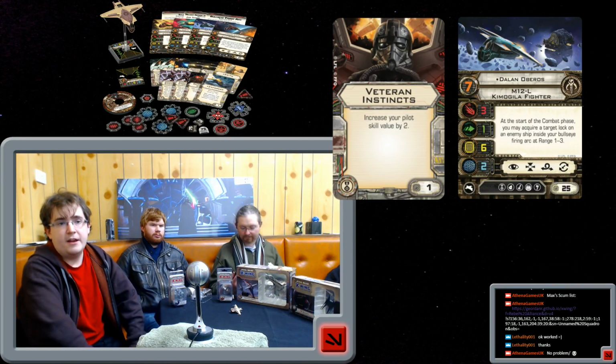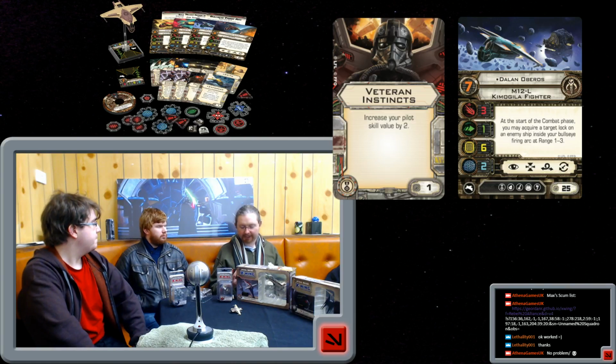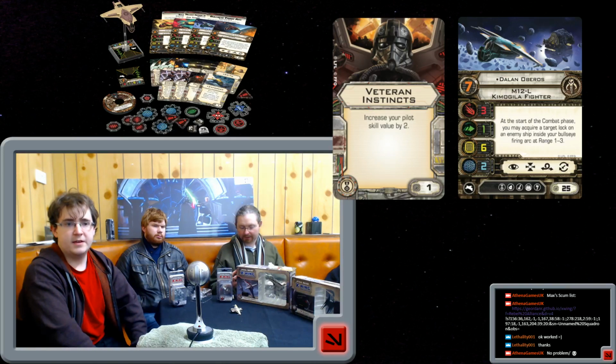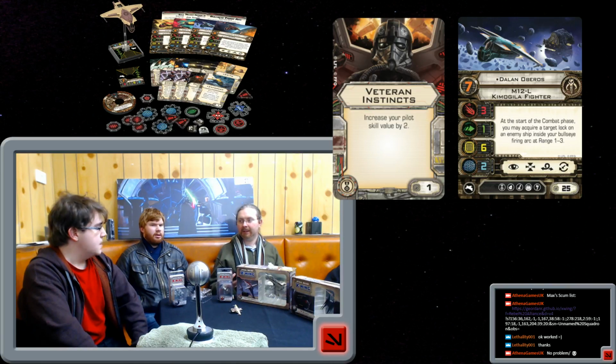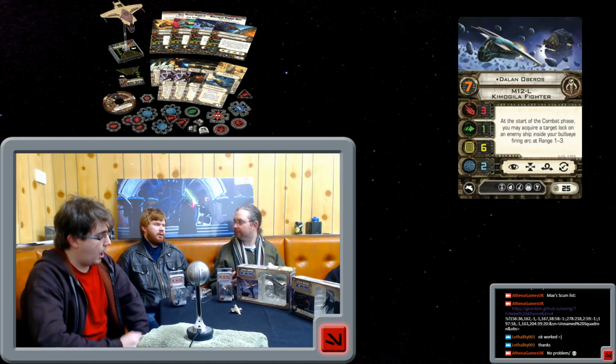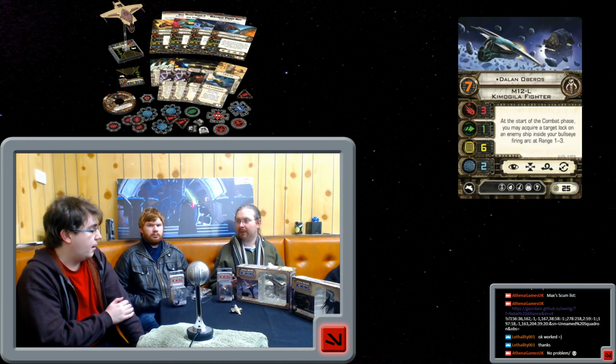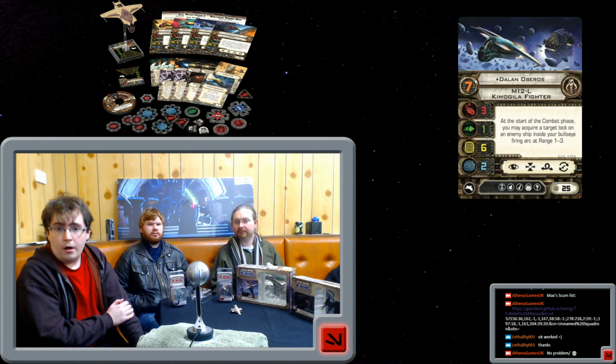Yeah, that is a nice ability. It's very nicely action efficient. And again, strongly rewards your ability to fly it to get that bullseye arc. I'm actually surprised by how cheap Dalen is. Like that 1 point increase for what to me seems like an incredibly strong pilot ability. Yeah, I would be happy to pay 26, 27, 28. I think I'd certainly pay an extra point more. Yeah, I would as well. No, I definitely would as well.